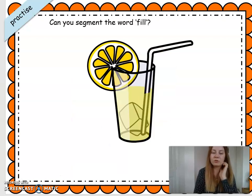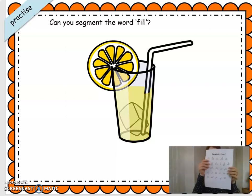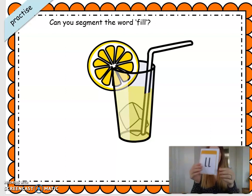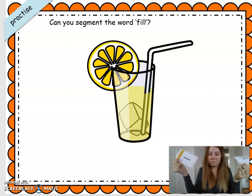So now we are going to have a little go at writing a word. Now, if you have a drink, what have you got to do first? You've got to fill it up. So you are going to need your sound mat for this activity. So I've got my sound mat here and I'm going to sound out the word fill. Can you help me? I, oo, fill. Now you're probably wondering, Miss Cook, I don't know whether it's this oo or this oo, because they're both the same.